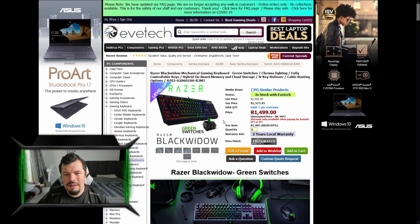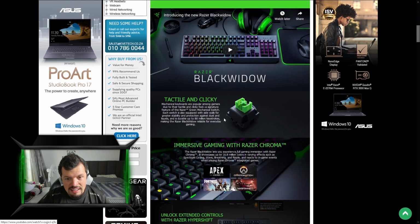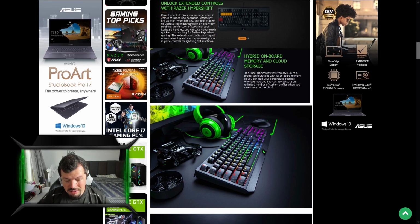At number 3, it's a Razer Blackwidow mechanical gaming keyboard with the green switches. It's got the Chroma key lighting. The build quality on this is absolutely fantastic.